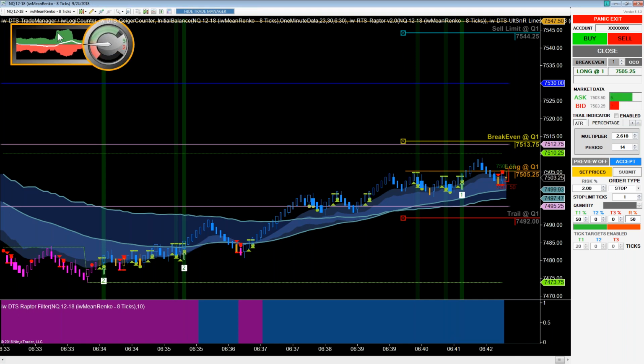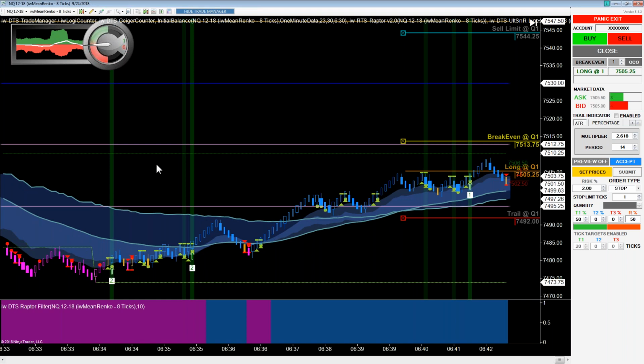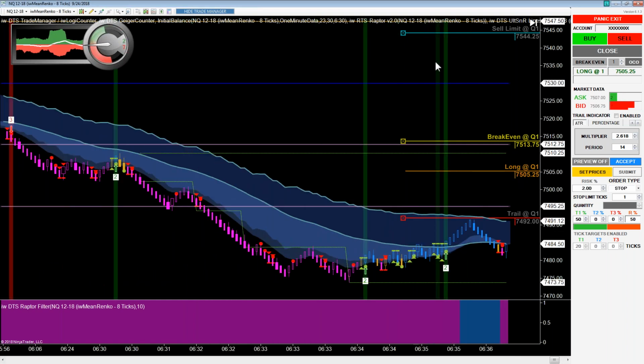Had a little flurry of buying go through here on the Geiger counter. It's a tricky spot to sell or to buy because we're so close to the high of the morning, and that's, of course, where all that selling took off right out of the open.